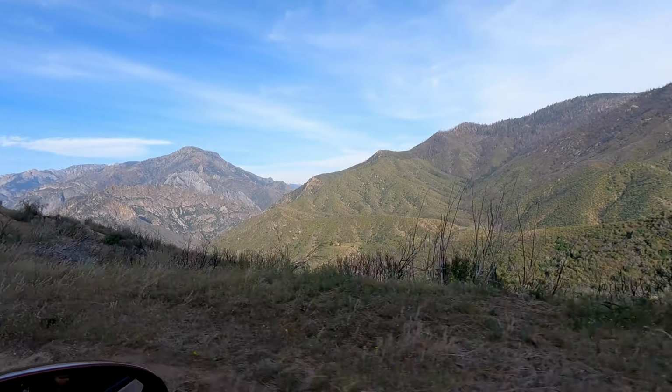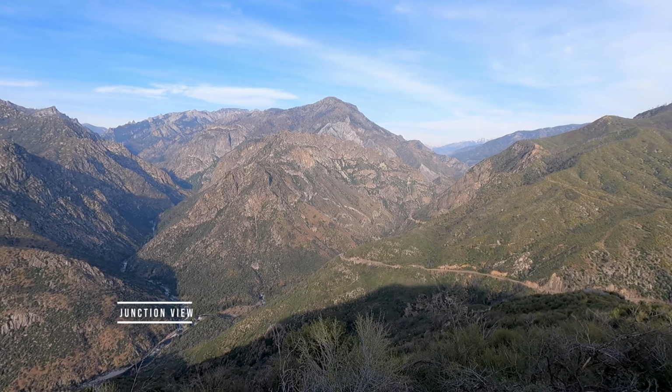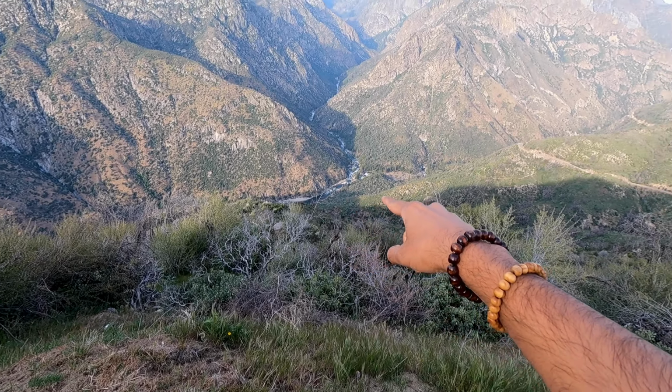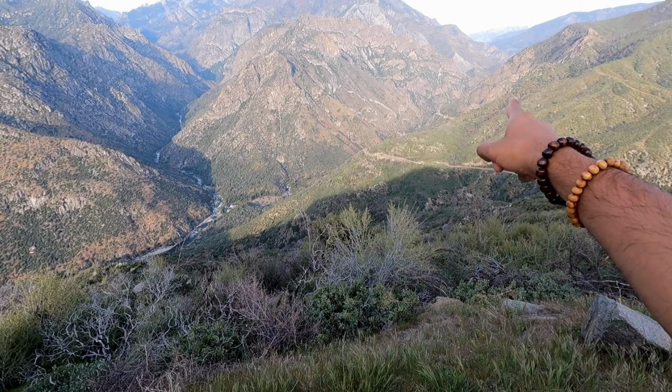After that amazing tour at the Boyden Caverns, we started driving out and we are stopping at whichever vista point looks good to us. This one particularly is the Junction. Down there you can see that the Kings River splits into the middle fork that goes there and the south fork that goes in that direction.